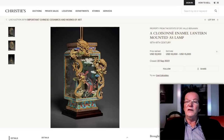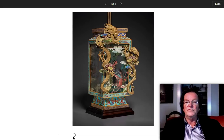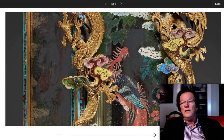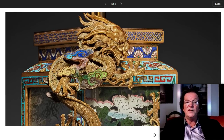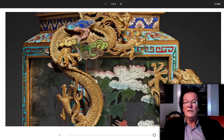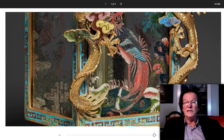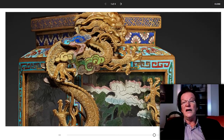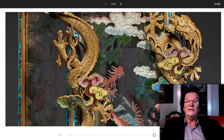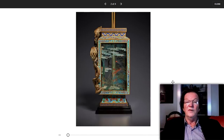And then the last thing I wanted to mention, I talked about this when we were doing the preview, because I just liked it. I should probably look at only the expensive things, but all these things are expensive, of course. This I just thought was wonderfully done. It was very whimsical. It was a lantern, of course, with a reverse painting on the glass, and then these gilt bronze dragons climbing up the sides, over the top, and so forth. Just a really interesting piece, and the greatest table lamp you ever owned.